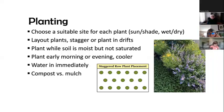So choose a suitable site for each plant: the sun, shade, wet, dry, the same things we talked about earlier. You're going to lay out your plants, staggering them, planting them in drifts, and plant while the soil is moist, but not saturated. So you want to plant early in the morning or in the evening when it's cooler. If you set them out in the middle of the day, especially when it gets pretty hot, then the plants can wilt and they can struggle to absorb the water. You want to water them in immediately.